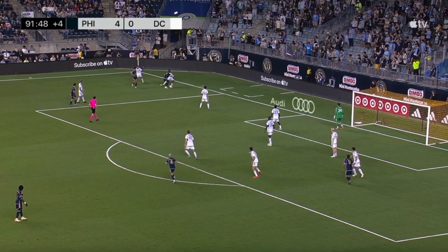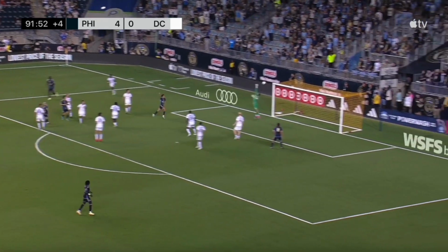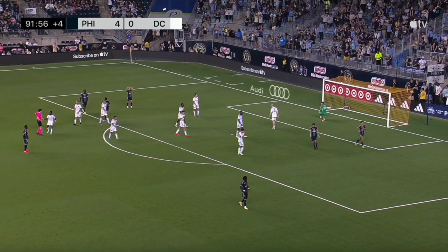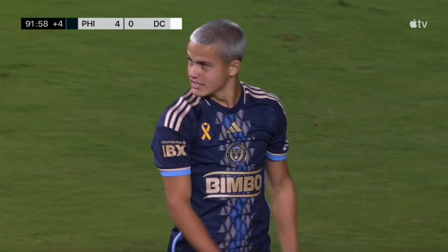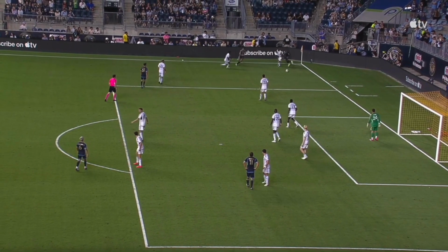And then the last chance on the night, we're going to see Quinn Sullivan go into his brother Kevin Sullivan here. Kevin first time shot just over the bar there. And you can see Kevin Sullivan knew that was the opportunity, the opportunity from his brother to finally get his first professional goal with the Philadelphia Union.